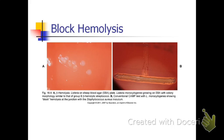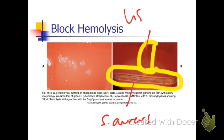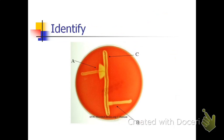So, by the way, this colony here is a colony of Listeria monocytogenes. We usually inoculate it beside the colonies of Staphylococcus aureus. So this would be the colonies of S. aureus, whereas this would be the colonies of Listeria monocytogenes.